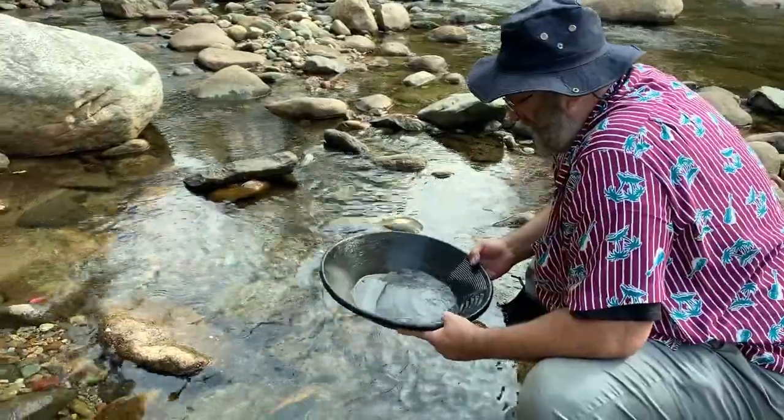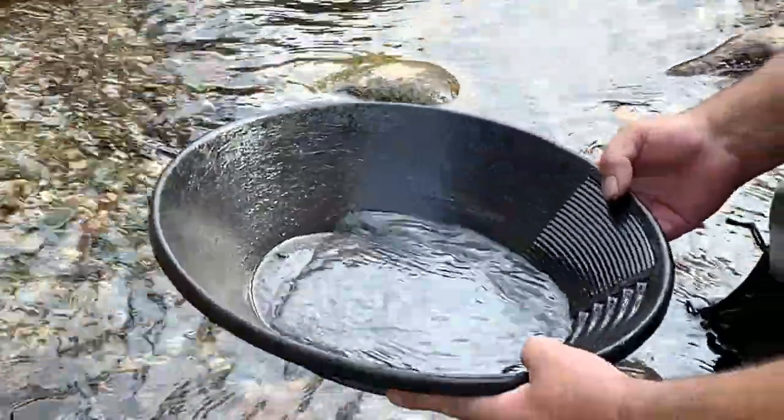You got a lot of black sand. That's a lot of black sand for sure. All right, here's what we're looking at. We've got some gold there all across. Let me see if I can put some water on it without it floating, because it does float. A lot of little stuff.